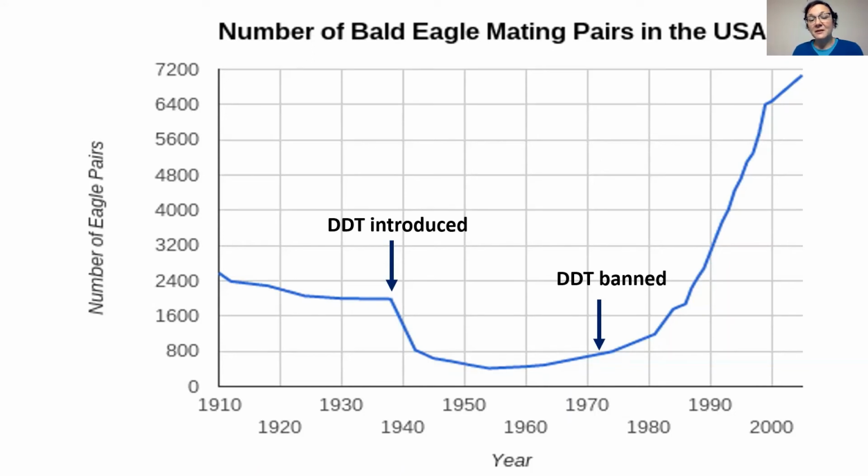DDT is part of the reason that the bald eagle almost went extinct. You can see here in the late 1950s, there were only a few hundred mating pairs of bald eagles in the entire United States. DDT is an insecticide, as I said. It's sprayed over the land and it gets into the water system, and in the water system, it gets into the fat tissues of little fish that are eaten by the bald eagles, and then it gets into the bodies of the bald eagles, and when the bald eagles produce eggs, it results in their eggshells being developed very thin, and they had a tendency of cracking during incubation.